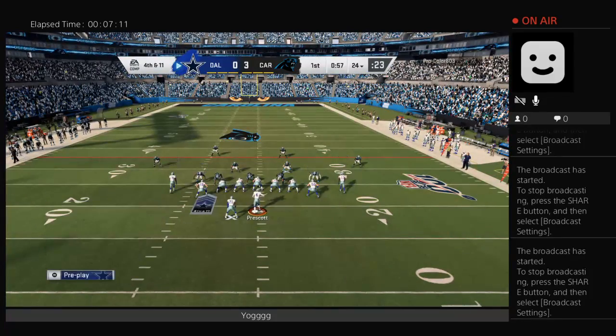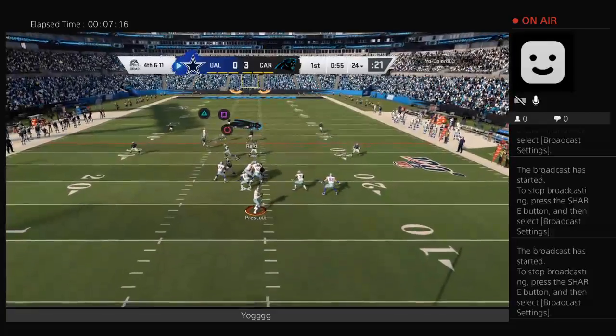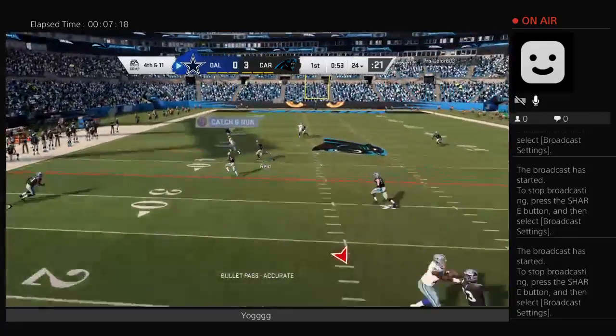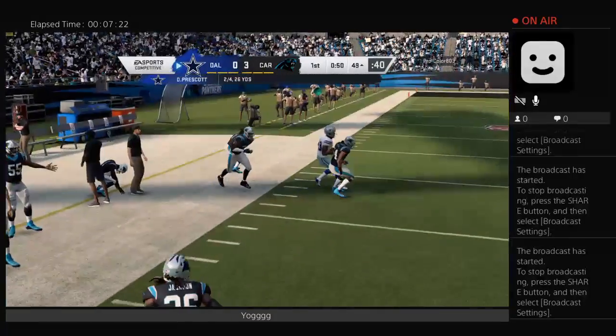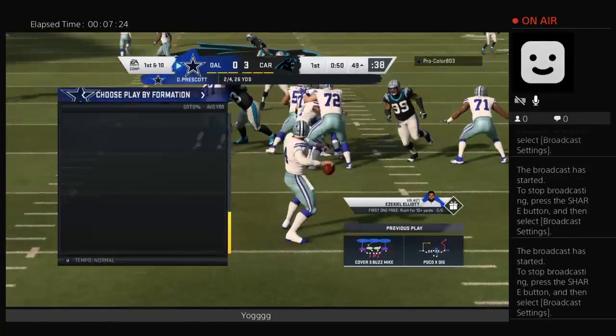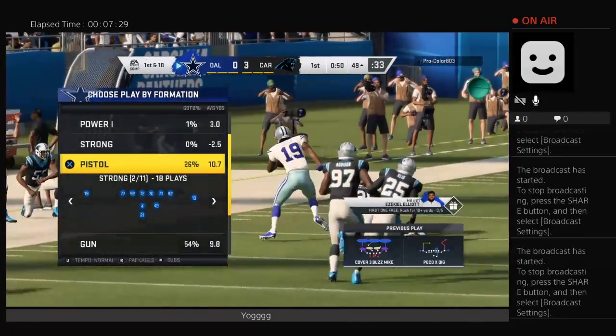46. On 4th, they do snap it to Prescott. And this is caught. Amari Cooper. And he'll take this to the other side of midfield before going out of bounds. 27 yards, a big play there on 4th.